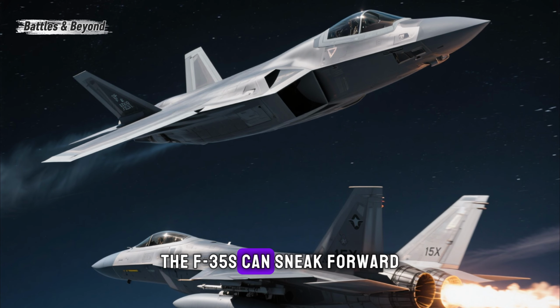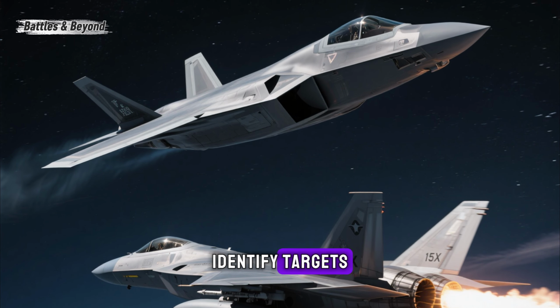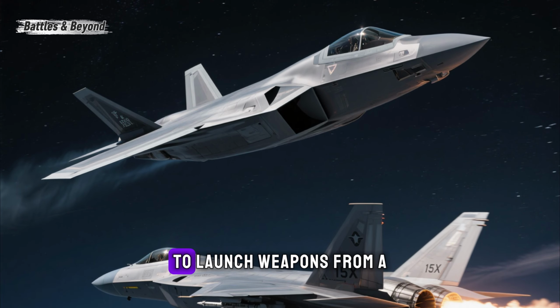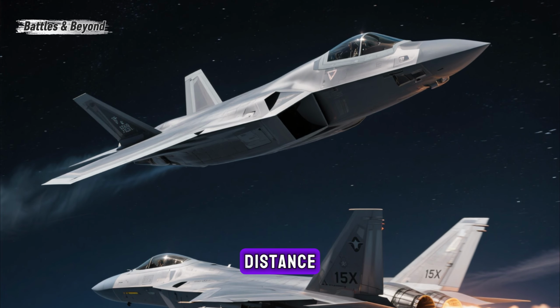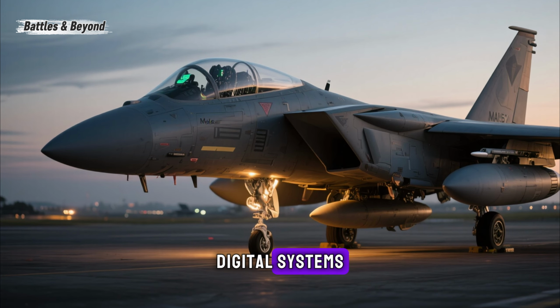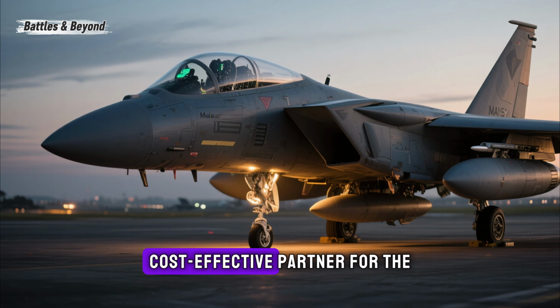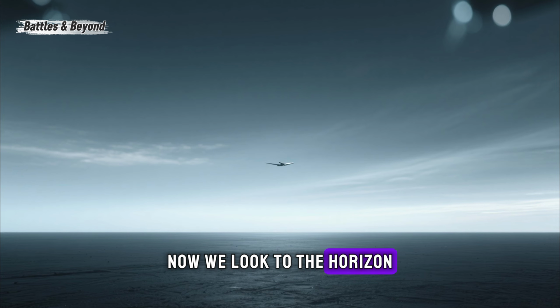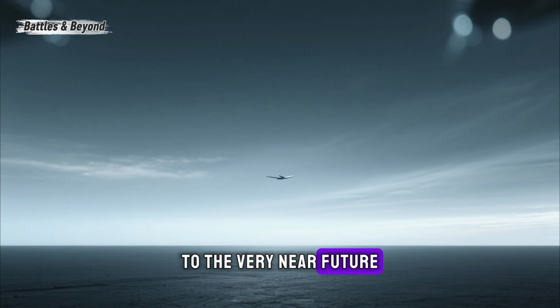The F-35s can sneak forward, identify targets, and then network that data back to the F-15EX to launch weapons from a distance. It combines a legendary proven airframe with cutting-edge digital systems, creating a powerful and cost-effective partner for the fifth-gen fleet. Now we look to the horizon, to the very near future.